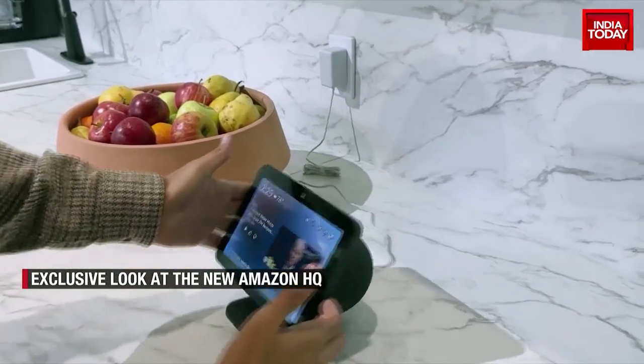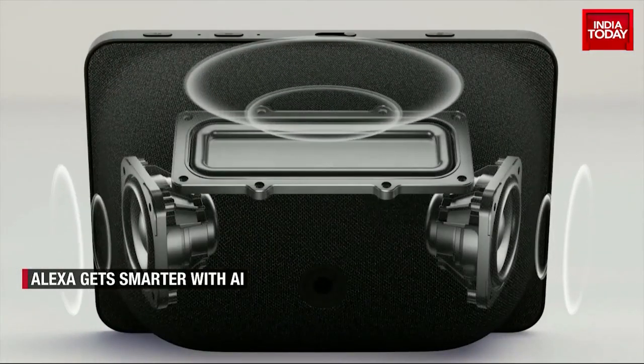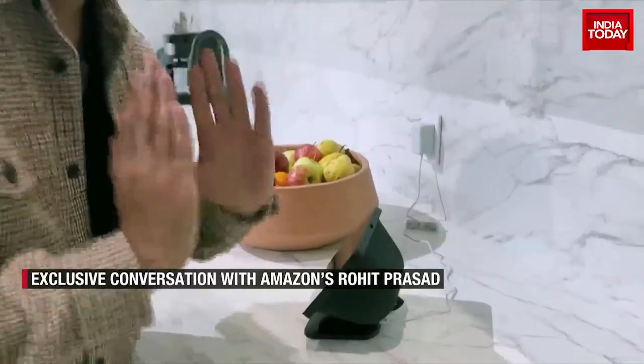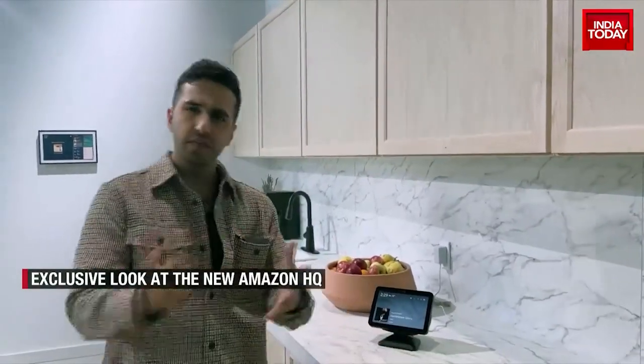It also has a new speaker at the back, which is much improved. It comes with spatial audio and can really sort out a room with all the cabinets and figure out where it tosses the audio in what proportion. So much better sound quality, way more immersive, but it is $150 here in the US.